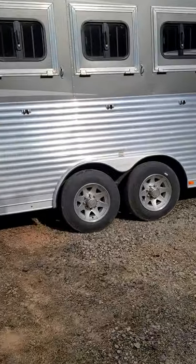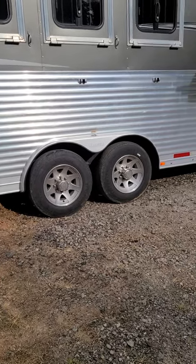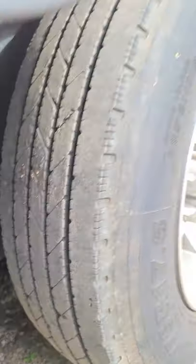The tires on the trailer are fairly new. There's one that is brand new, was starting to wear a little uneven, so I went ahead and swapped it out. The four tires that are on the trailer now are definitely good to go. Still a lot of tread left on the tires.